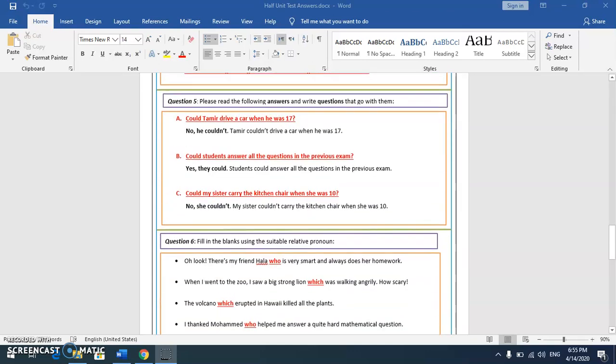Now please read the following answers and write questions that go with them. Remember what we used to do when forming yes/no questions? We would switch up some words. So let's take a look. A. No, he couldn't. Tamer couldn't drive a car when he was 17. We're going to be switching Tamer and could. So the correct answer is, could Tamer drive a car when he was 17?